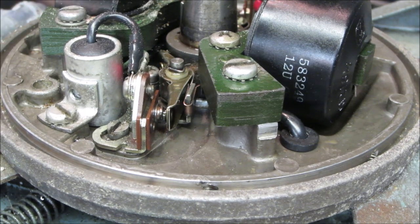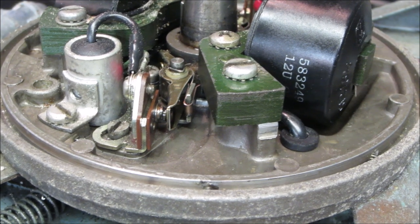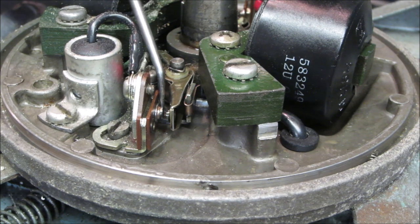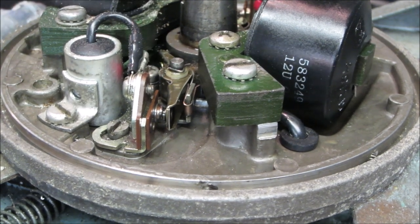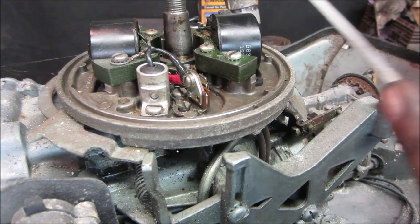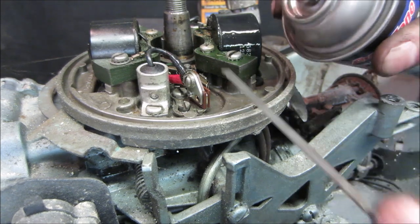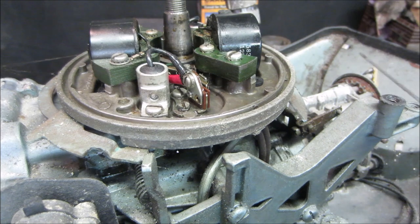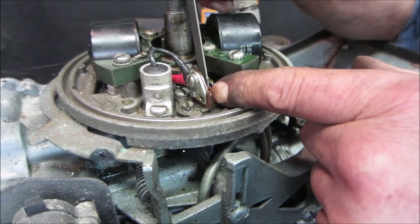Take a peek at the other one. I don't know if you guys can see or not. That one's pretty clean. We'll run a file across each one of these, and we'll pop the flywheel back on, give her a quick spin, see if it comes back. Be nice if that was it, huh? See if we can all fit in here together. It's just one pretty clean. Oil is your enemy on points.